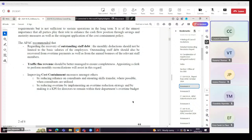Public fine revenue has not been managed very well, and it has resulted in significant loss of income to the municipality. That highlighted an area which we see as a weakness: we do not wait until a contract ends. We do know when a service provider is appointed, we do know when that contract will come to an end. It's important that we know the turnaround time.